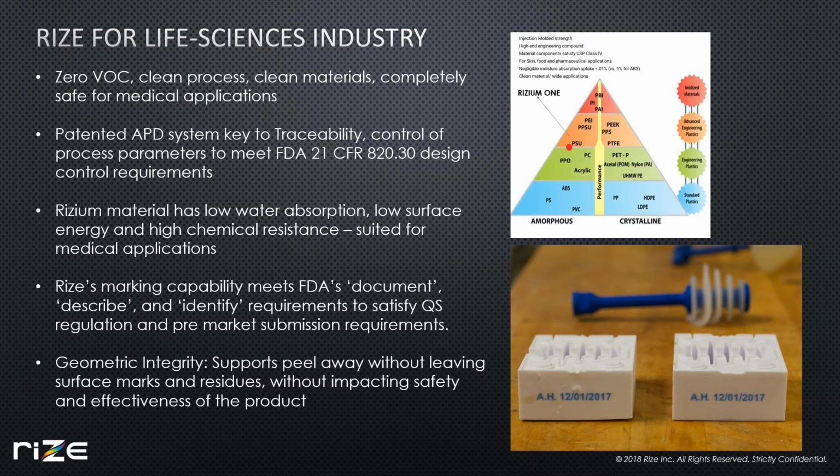And I want to be precise here. Rize is a material name. It is actually compounded by us with quality control by RISE Corporation. And all the components, all the ingredients that make up Rize have been USP Class 6 certified. So we haven't certified Rize as such. In other words, it hasn't been certified for USP Class 6. If a customer is interested, we could collaborate with them to get it done. But each and every component and all the ingredients that make up Rize are USP Class 6 certified.